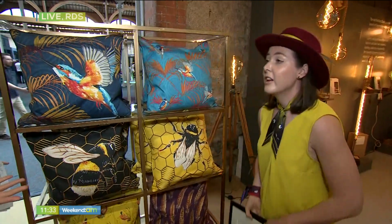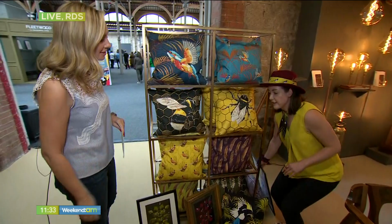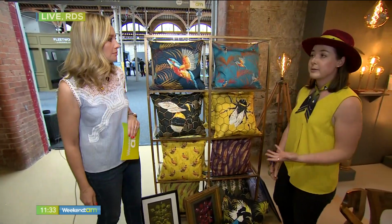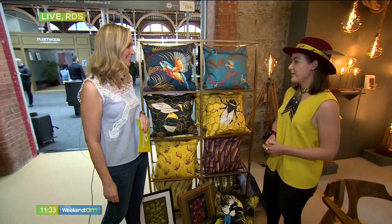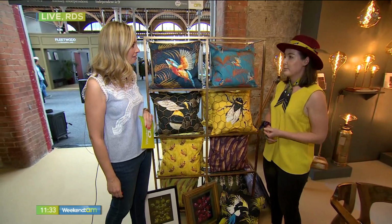But I suppose really you're not just buying a cushion; you're buying a piece of art ultimately, aren't you? A piece of art, and they're luxury items, and they're very much statement pieces, and they have a lot of personality. They're very bold prints. So that's what I'm all about. I'm all about colour, print and pattern.